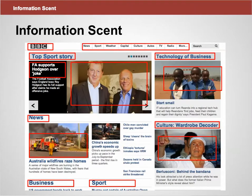So let's take a look at the information scent of the BBC. I've highlighted in red all the areas that draw your interest within 6 to 8 seconds. So if you only spend 6 seconds on the site, I've highlighted the areas that you're likely to see, even if it's out of the corner of your eye. So you see the logo, you see the top sports story is the biggest, you see FA supports Hodgson over joke, you see this picture of these 2 men, you see technology of business and a picture of children, you see a news section, you see a business section, a sports section, a culture section, and the pictures stand out to you.